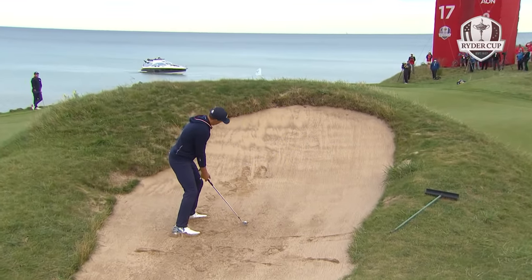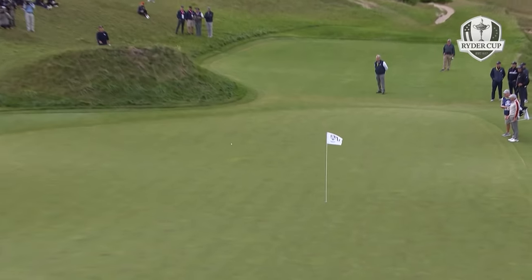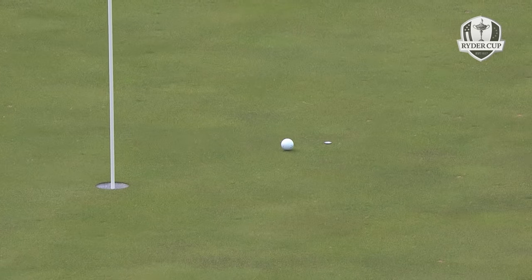Miss as many greens as I did, you had to chip well. Spieth, it's not a deep bunker. He needed to hold that. It was a great effort. Three is not good enough.